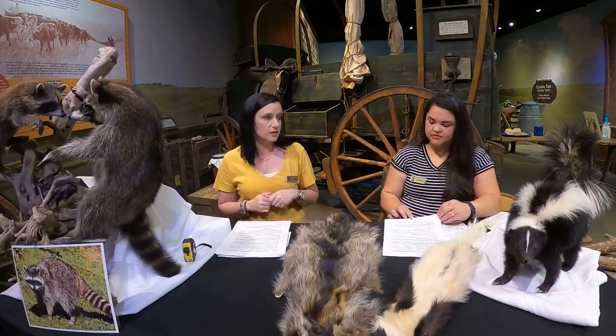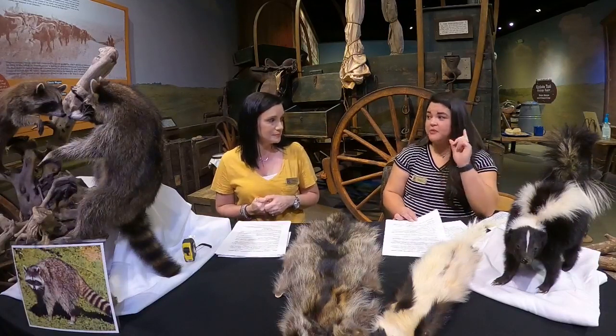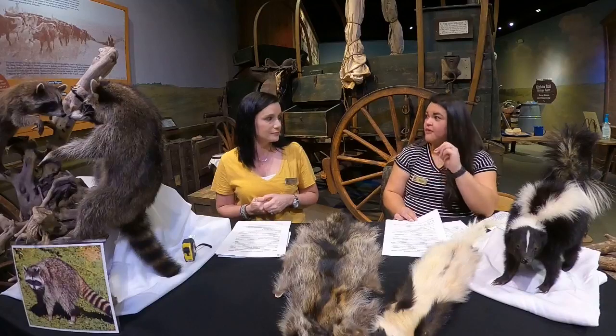Now, they're a very smart animal. I would agree that they are very smart. I have had many pictures of raccoons on a deer feeder at night. Mm-hmm.